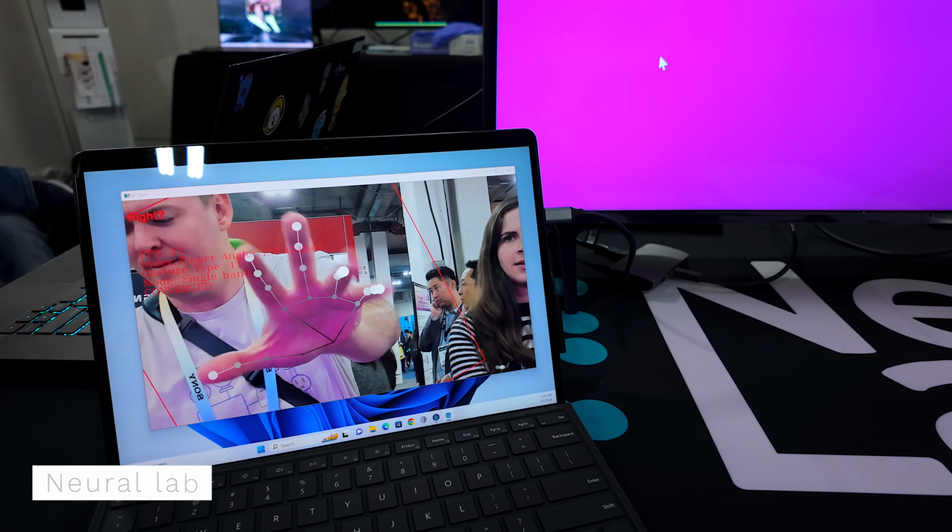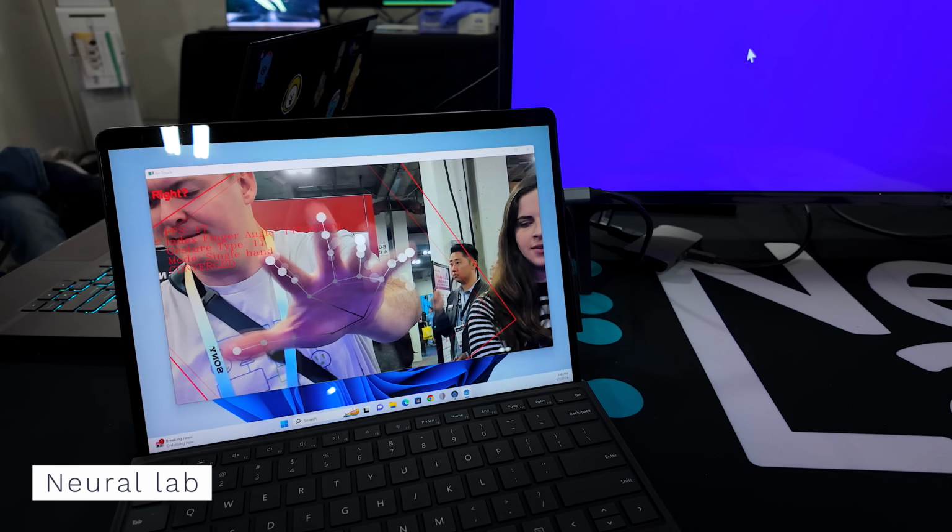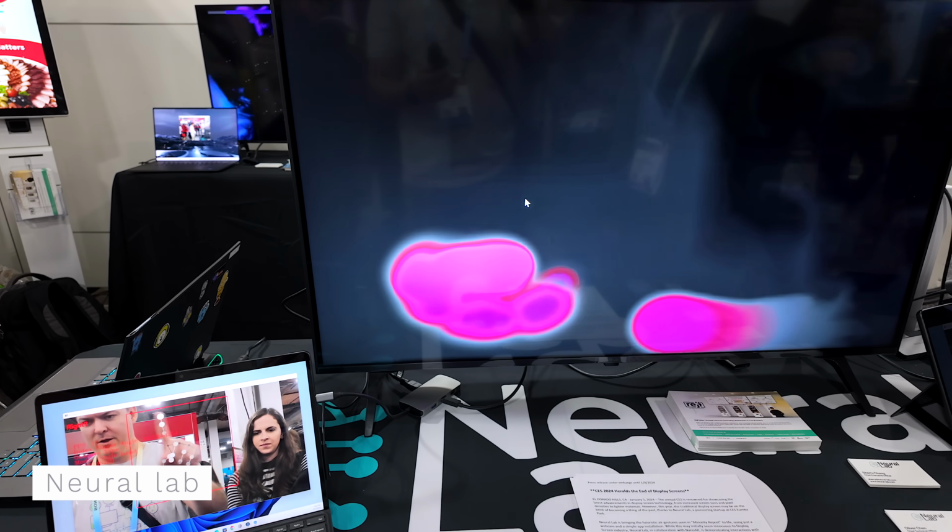If you've always wanted to control a computer in the air like Tom Cruise in Minority Report, you need to see this.